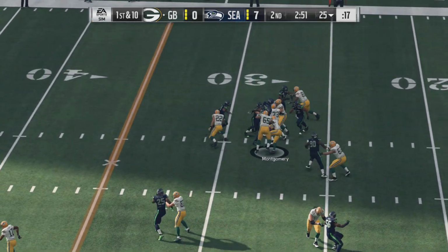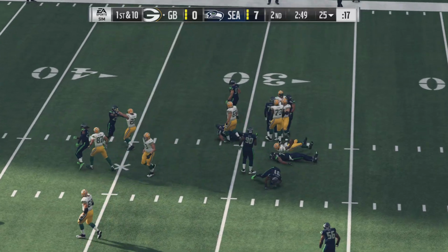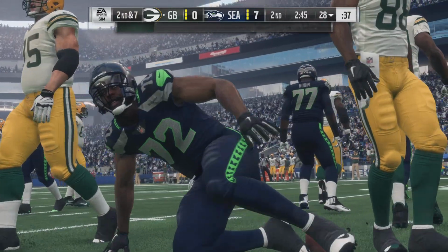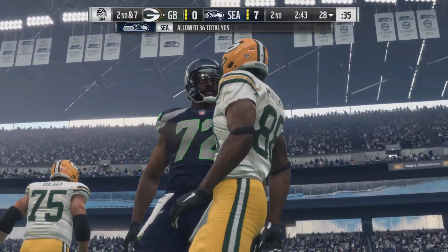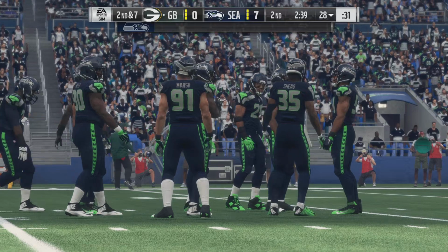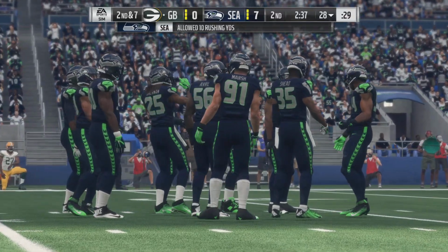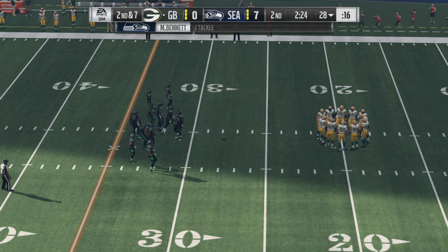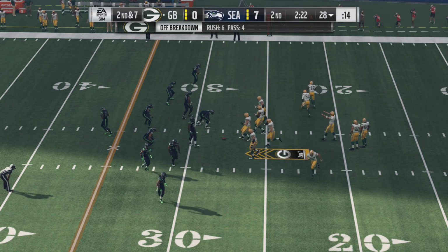To Montgomery to begin the drive. Give him 3 on first down. It'll set up a 2nd and 7. Well, he hasn't made much of an impact in the running game thus far, and after that last run, not much is going to change in that area. He hasn't been able to get anything going, and really the offensive line not helping him much.